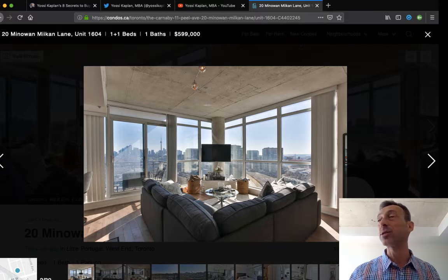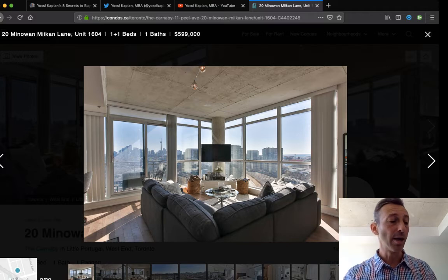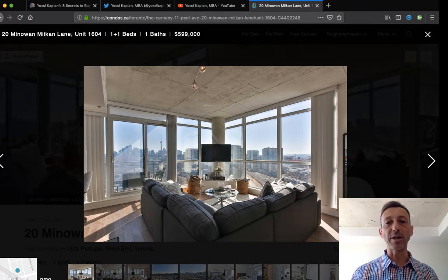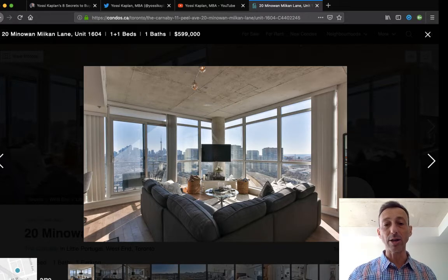Another unit, 814, I believe, was also listed for 599, but it was a larger unit, two bedroom, west facing, nothing across from you, above the train tracks. And that ended up selling for about 712. So it's not like it sold 112 over asking. Well, technically it did, but at 700 square feet, high floor, open view, you don't even need blinds because no one can look in, at $1,002 or $1,005, whatever it was, a foot with the parking and locker.